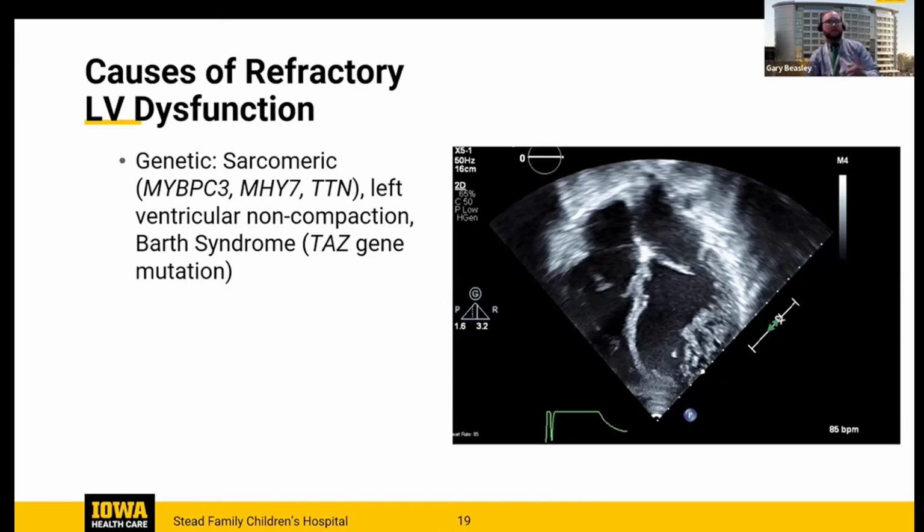And you can see that on the picture here, this is an apical 4-chamber view where you've got just this incredibly thick posterior lateral wall of the left ventricle, but you can see the deep recesses here with the trabeculations. And so this is a picture of non-compaction, again, which may very well be associated with Barth syndrome or maybe in isolation.